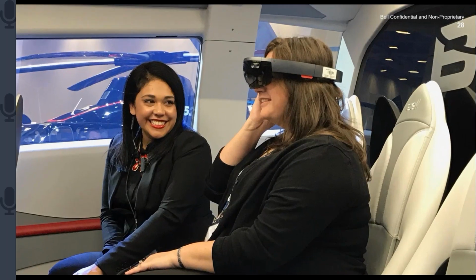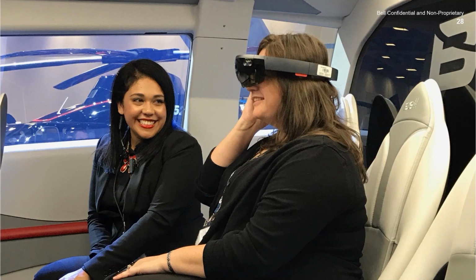And this is an example of how we leveraged augmented reality and had a passenger in the back. So we had multiple people inside the actual fuselage here, each of them experiencing what it might be like to be a passenger, viewing things like augmented emails, music that you can watch, live traffic updates, and things like that.